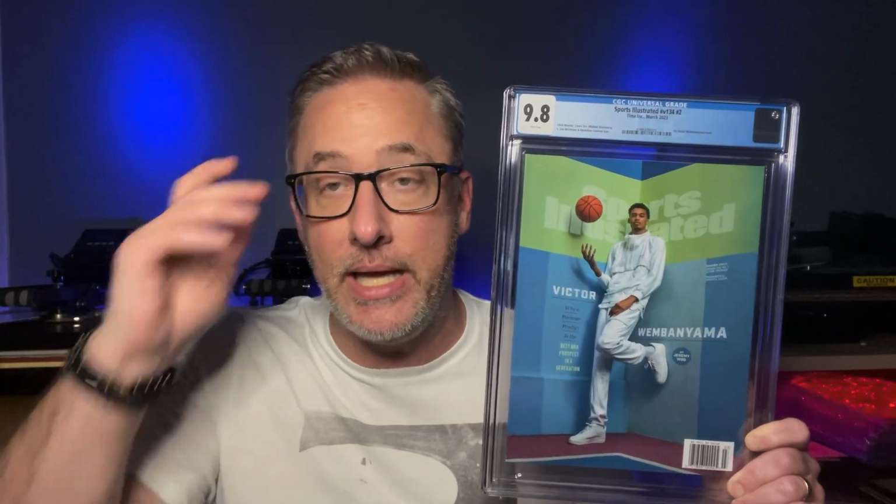Labeling is correct. But take a deep breath, grab a seat, compose yourself as I give you the pop counts. There are 117 9.8s. It is the highest 9.8 pop count of any Sports Illustrated in history. That title had been held by the very first copy of Sports Illustrated from 1954 up until just about a month or two ago. I think there's 93 or 95 9.8s of the first Sports Illustrated from 1954. 117 Victor Wembanyama first covers at 9.8.